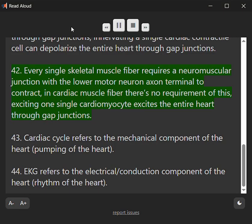42. Every single skeletal muscle fiber requires a neuromuscular junction with the lower motor neuron axon terminal to contract. In cardiac muscle fiber there's no requirement of this. Exciting one single cardiomyocyte excites the entire heart through gap junctions.